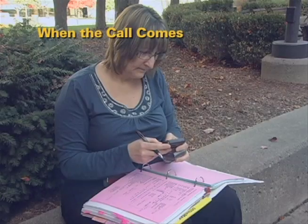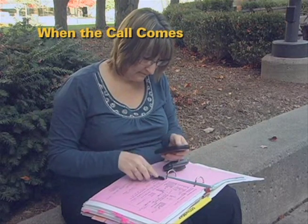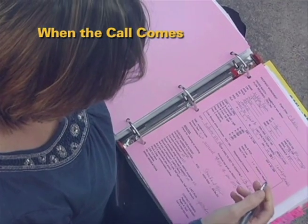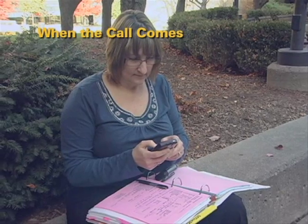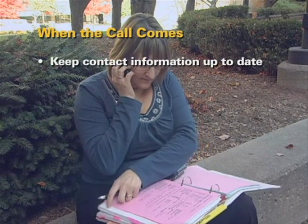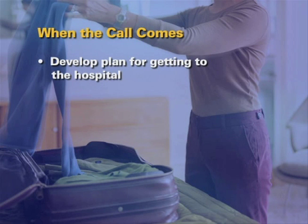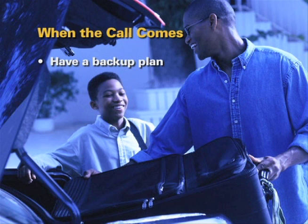Once the call comes in, the transplant coordinator has 1 hour to reach you and to accept the organ that has been offered for you. There are many steps to coordinate this process that must occur within that hour. It is imperative that the coordinator knows how to reach you. Please keep your contact information up to date. It is helpful to have developed your own plan for how you will get to the hospital when the call comes. In life, not everything goes as planned, so it is important to have a backup plan in case your first choice is not possible.